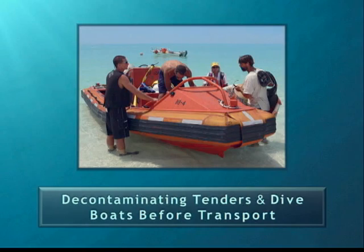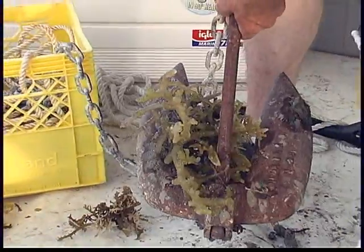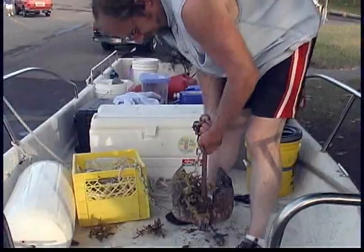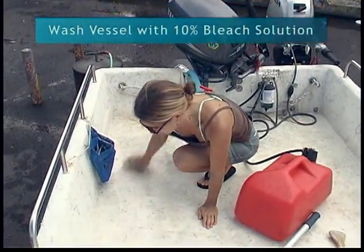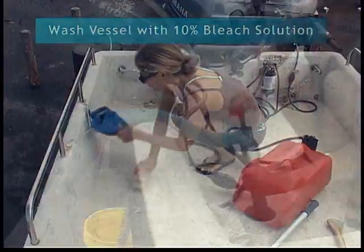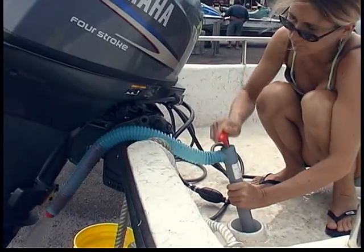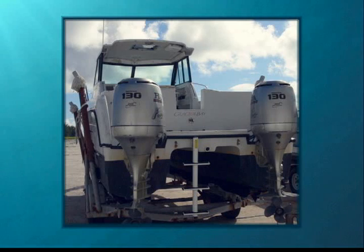Procedures for decontaminating tenders and dive boats. Visually inspect small vessels for algal remnants and other alien species, including terrestrial species. Wash the vessel hull, engines, and propellers with a 10% bleach solution. Carefully clean splash wells, anchor wells, and sumps to be sure they're free of algal remnants and sediments. Drain and dry the vessel. If the vessel has drainage plugs for enclosed hulls or anchor wells, tilt the vessel adequately to drain these areas.